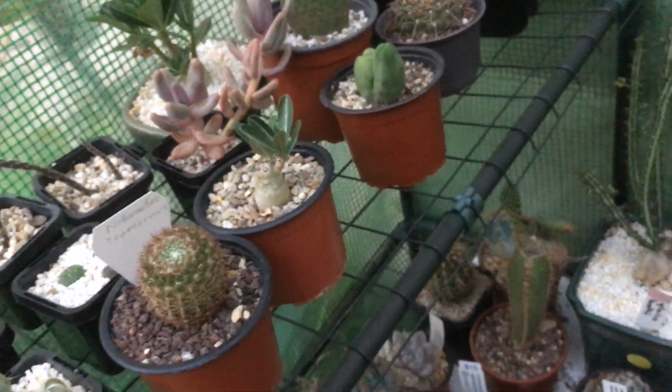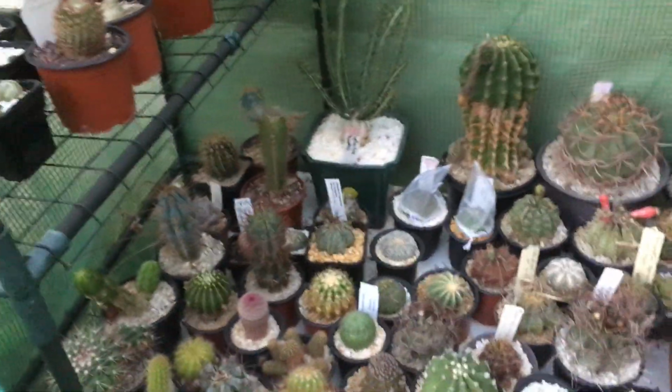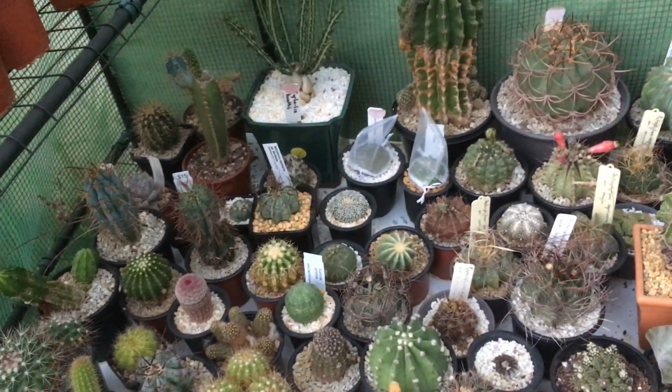Stuff is doing alright over there. I did do some rearrangements. My Euphorbia knuthii is kind of down here because it's getting too big up here. So I've moved it down, but the cacti and succulents are doing really well this year.